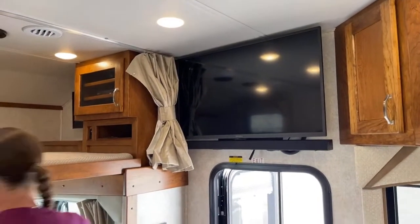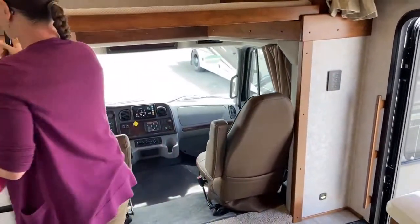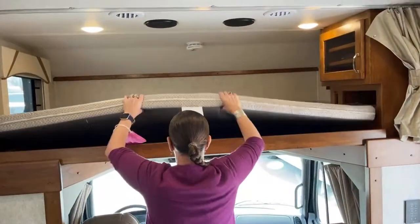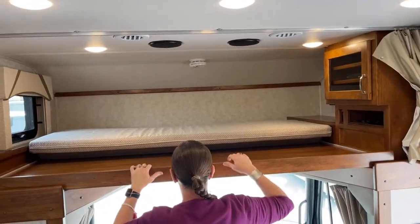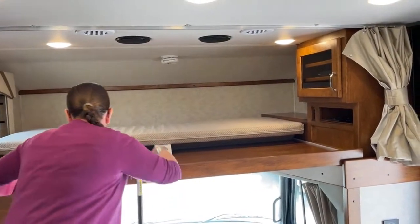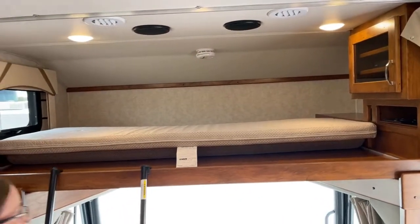In both models, these seats do rotate very easily, in fact. And then this bunk can also be stowed in both models. Let me just put this away for a second. And when I say stowed, what I mean is you just take your mattress and, hold on. I better get my ladder out and do this. There we go. So just get a little head start on getting those cushions over the lip.